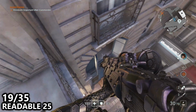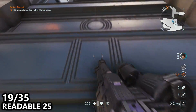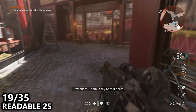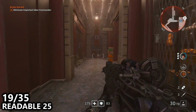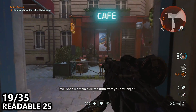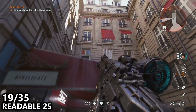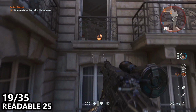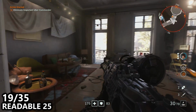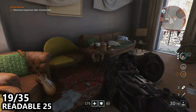And once we drop down into it and go through it, we'll want to head to the right-hand side. We're basically going to link back to that square where we started, but it's faster to go this way. As we exit, we'll see a cafe sign in front of us. That means we're in the right area. Jump on the awning to our left, and then from that awning we can jump into a kind of music studio. Inside of the music studio, find a readable on the table.